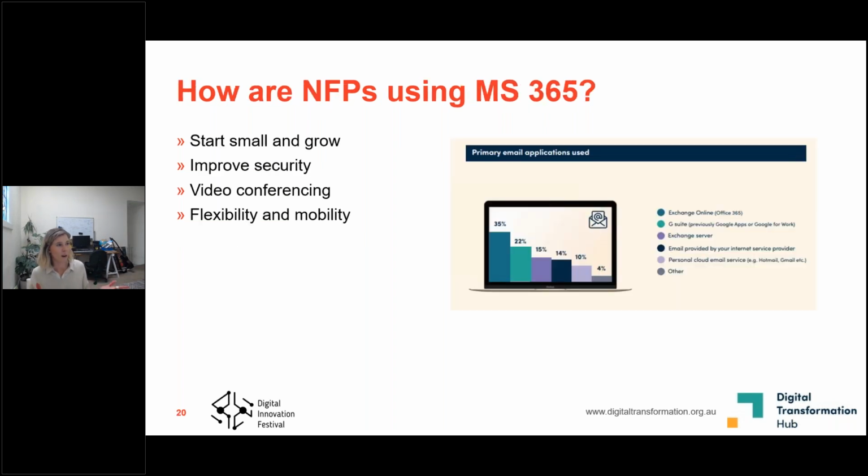So how are non-for-profits using 365? Well, first of all, 35% are using Exchange, so 365, as their primary email application. So you can see that it is very popular. What we see is a lot of non-for-profits starting out really small, just targeting something like your emails, and then building on that and seeing what else they can use in the 365 pool.